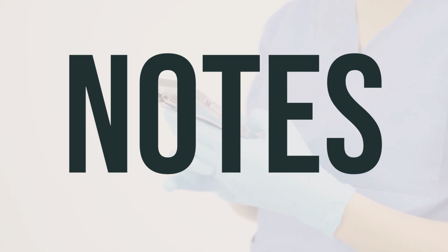To help Atacand Hct work better, you may want to consider making lifestyle changes, such as participating in stress reduction programs, exercising, and making dietary changes. Talk to your doctor or pharmacist about lifestyle changes that might benefit you. It's also important to have your blood pressure checked regularly while taking this medication. You can learn how to monitor your own blood pressure at home and share the results with your doctor.